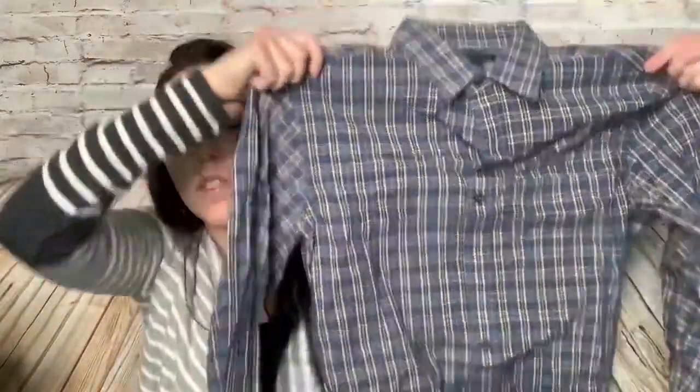This is a Banana Republic Gavin men's pants. I think I'll sell that just because I like selling men's pants. They sell well, and Banana Republic is a good brand for men's. Then another Banana Republic. This is Banana Republic Factory actually, but I'll sell that as well. It's just a plaid shirt, size small, not a very great size. The bigger the size, the better in my opinion.